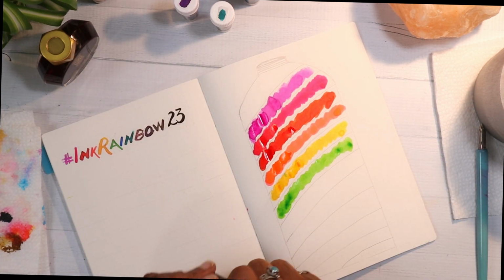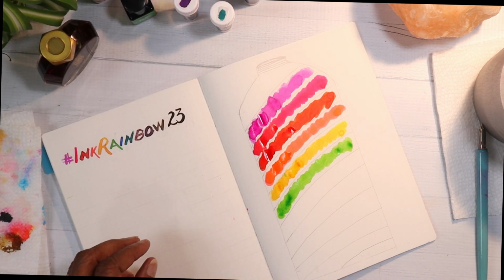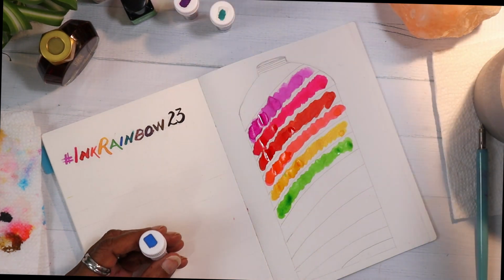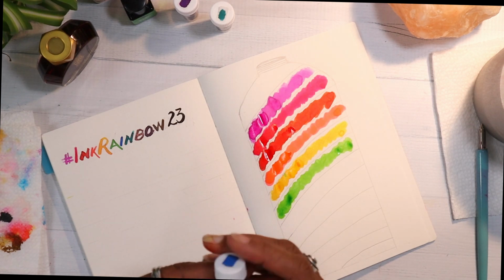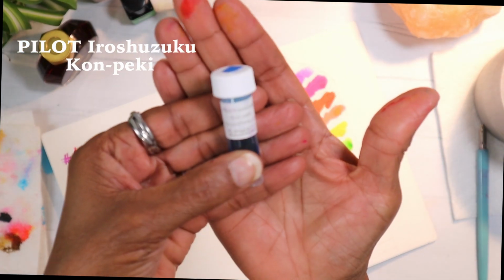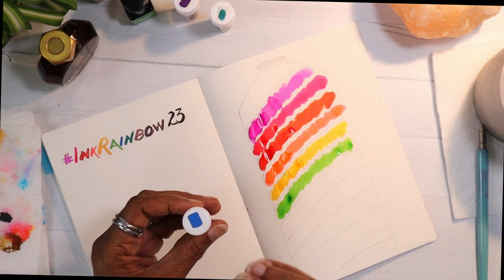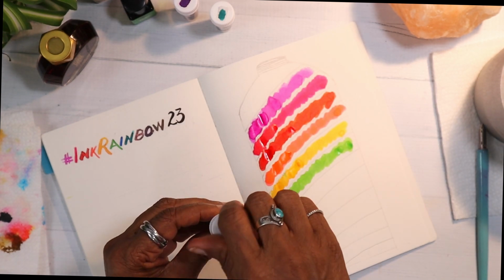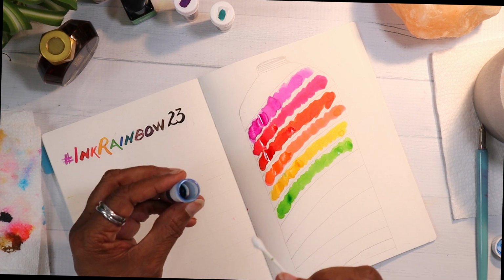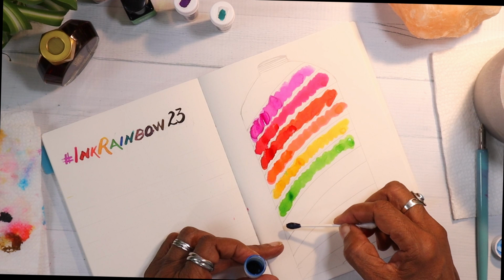So cool, so gorgeous. Next up is blue, and I got the blue in a sample pack from Goulet Pens, and this blue is the Pilot Iro Shizuku Konpeki. Oh my God, this has become my favorite blue. I actually write a lot in blue ink. I don't write in black ink, and this has just won my heart. So cool.